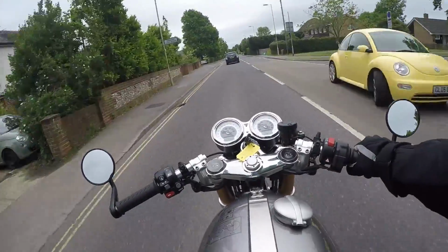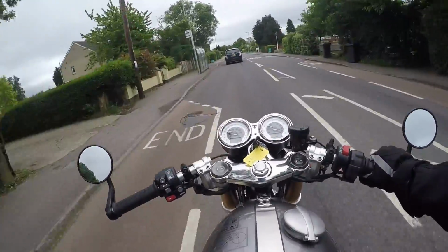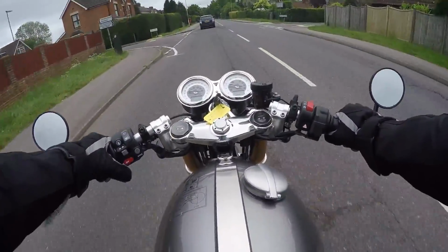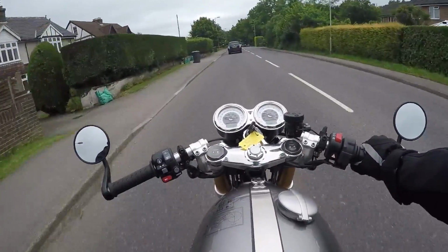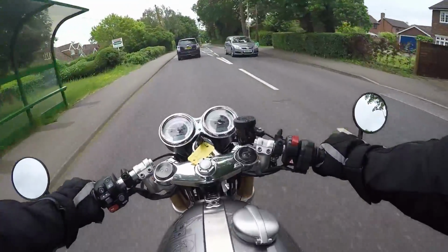Clutch is nice and light. It's ride-by-wire, so you've got your modes. We are in a sport mode, which we'll probably keep it in. In fact, we'll try. So I'm just trying to change it on the go. Oh yeah, clutch in and it changes. There we go. So we're in road mode now. Softens the power delivery. Doesn't lessen the power at all. I think just rain mode does that.